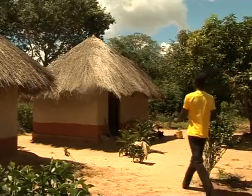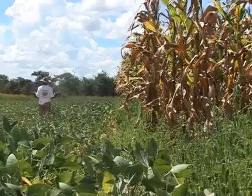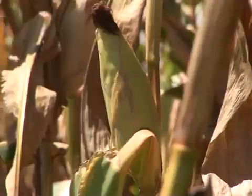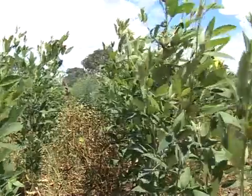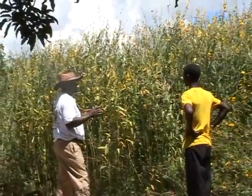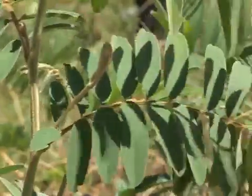He and his wife, including some of his children, have attended more than 9 different courses offered by KATC. His farm is a typical example of crop diversification. It consists of a variety of crops that include maize, pigeon peas, beans, cassava, and some soil-fertilizing trees that include sun hemp, velvet beans, tephrosia, to mention but some.